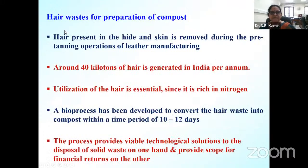And considering the hair waste, we use the hair waste for the preparation of compost. Hair present in the hide and skin is removed, as we discussed earlier. Using lime and sulfide, the unhairing is carried out. Around 40 kilotons of hair waste is generated in India per annum. Utilization of the hair is essential because it is rich in keratin, so it will be rich in nitrogen.